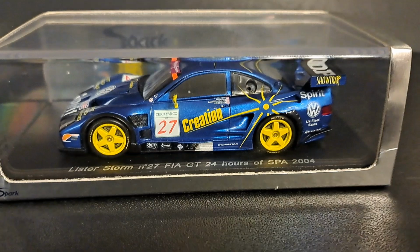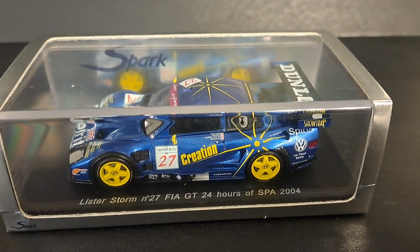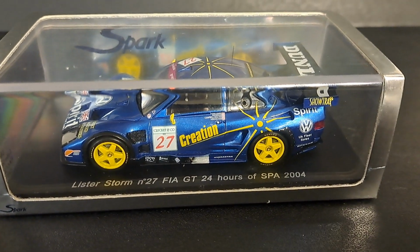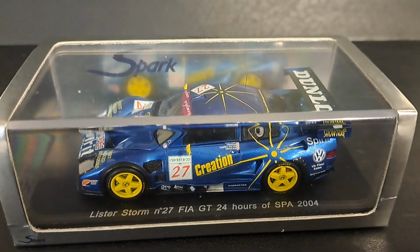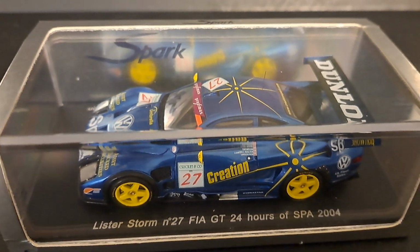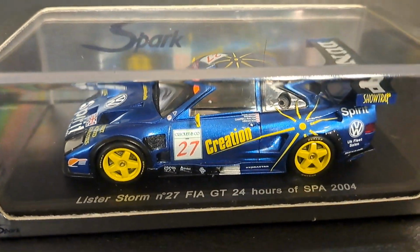Now right away you can tell that this is an older Spark model with the silver reflective packaging that you have. The car is mounted on a black wooden painted base. It has an acrylic jewel cover, you can clearly see, and as I mentioned, it has this unique, what I thought was probably pretty cool back in the day, reflective silver packaging.